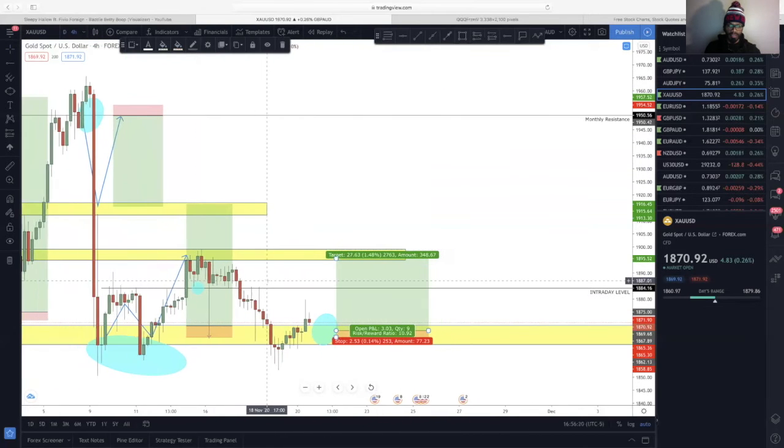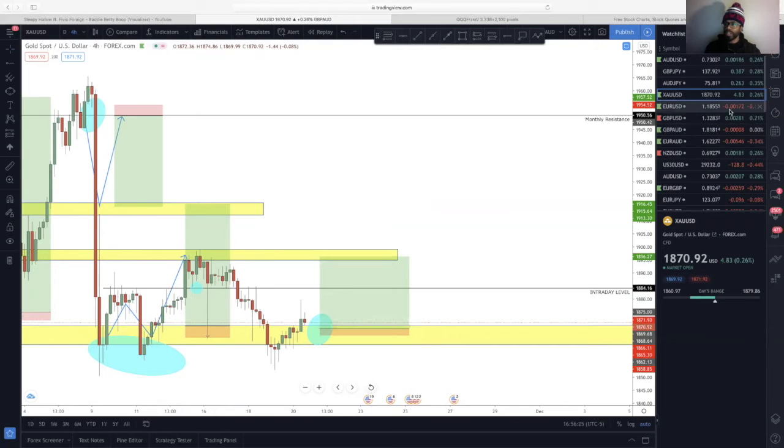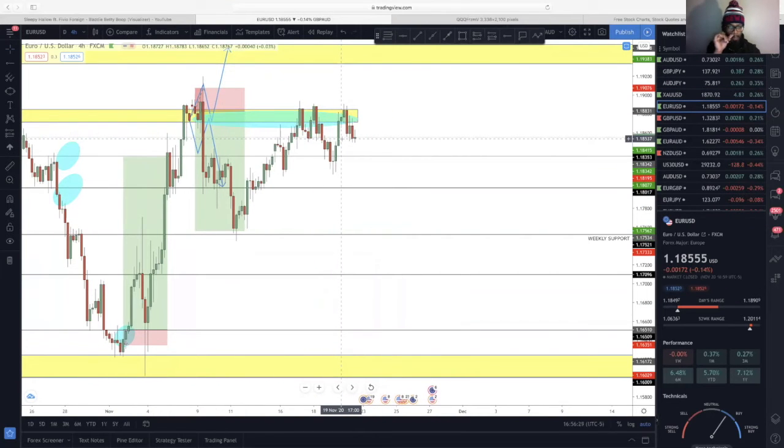Right, so I'll be looking for something like this. Maybe this pullback in this area on gold. All right, EU, right? So EU, last week I spoke about price pulling back up into this supply zone right here. This is actually perfect. From this blue ellipse, I was looking to see if we could catch sells.